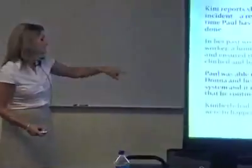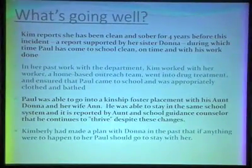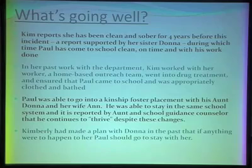Oh, I forgot the last one. Kimberly made a plan with Donna in the past that if anything were to happen to Paul, he was to go stay with her. That's a strength, right? She had already thought about that. Because we ask our families that: God forbid anything were to happen to you, who would you want to take care of your kids? We should know that during the ER process, at the get-go, just in case. Because by the time the case gets to you, you don't want to be flipping through the record at 4:30 on a Friday trying to figure out, did we ever have this conversation? Is there somebody who could potentially be a placement resource identified?